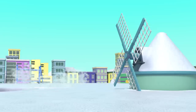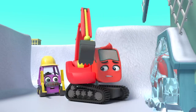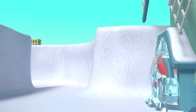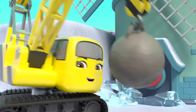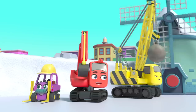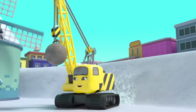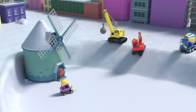Almost there. There. But the button is frozen up. This looks like a job for Dazey. There, no problem. Whoa! The windmill is blowing all the snow away. Great work, everyone. Now, they have time to play. They can all slide down the snowdrifts.